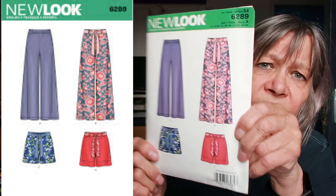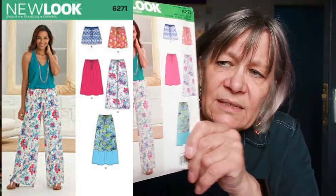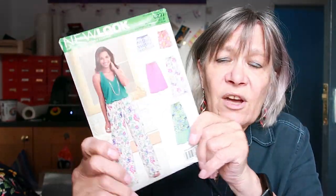So this one is a New Look 6289, which are trousers and shorts with a tie belt. I'll put the picture up there. I think the waist is elasticated at the back. I think the front isn't elasticated, and it's from a size 8 to an 18. I like that. I think they're quite nice. Widish pants and nice shorts. And the other one I got was New Look 6271, and that is very similar. Elasticated pants. This one has shorts and skirt, so there's probably a better value to that one. And this one is sizes 10 to 22. This one, 8 to 18. So that caters for the larger sizes as well.